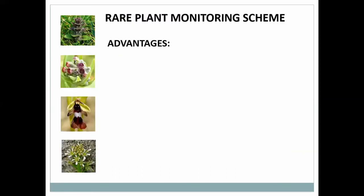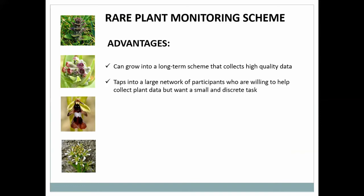I suppose just to say, talk a bit about the advantages of this type of scheme. The first one, I hope, is that it can grow into a long-term scheme that is collecting high-quality data on our rare species. The second one, and I think this is really important, is that it taps into a big network of people out there who want to collect plant data, but want a relatively small and discrete task. Not everyone has the time or the skill or the inclination, maybe, to do square bashing and things like that. But there's an awful lot of people we find that would love to do something small and discrete, and I think this really taps into that.